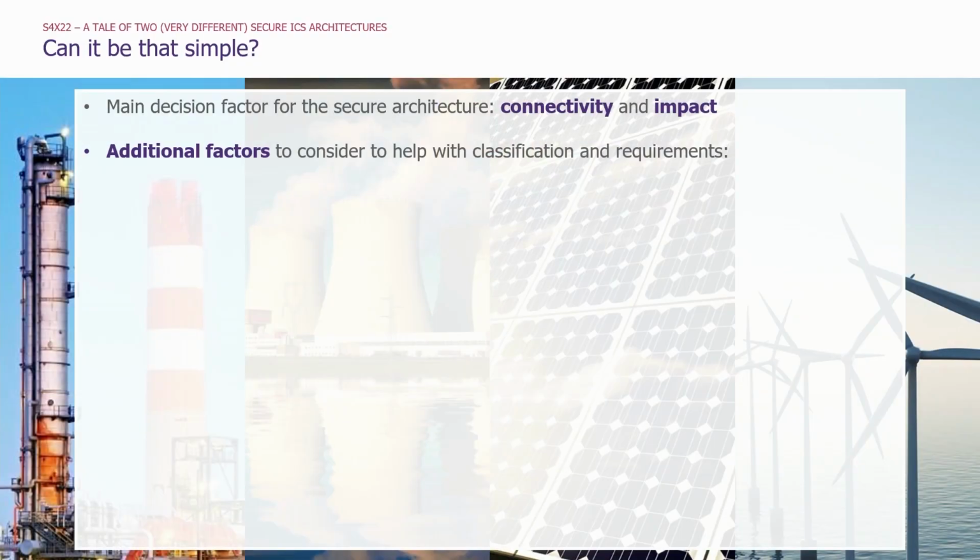But can additional factors be considered to help with the classification and requirements? Well, yes, we can consider, for example, multiple expositions. Because in this presentation, I talked a lot about cloud interconnections. But we can also consider interconnections with applications on the corporate network, for example. And here we need to consider the system as a whole and the implications of interconnection for the whole system. For example, I talked a lot about the central services OT-DMZ.